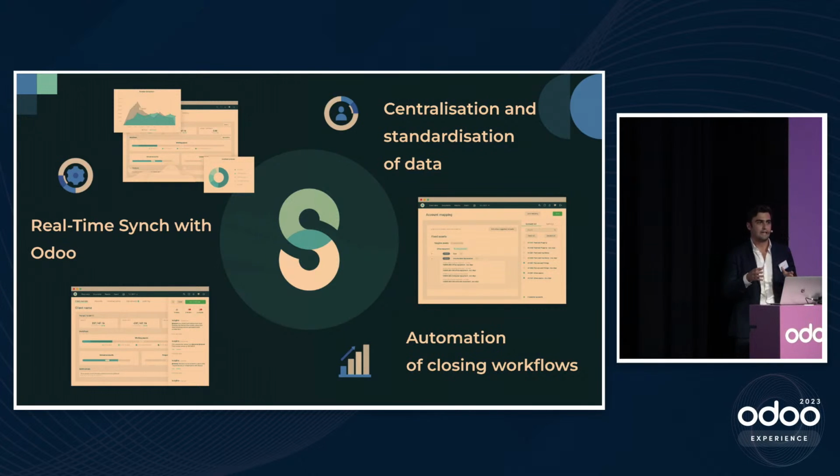So the aim today within Silverfin is to centralize and standardize the data that you have in Odoo, also your clients' data. And what we want to do with it is the automation of closing workflows. We have several workflows available in Silverfin. We have a marketplace with a great many different possibilities. But most of the closings that an accountant needs to do are the simple ones like annual accounts or tax declarations.